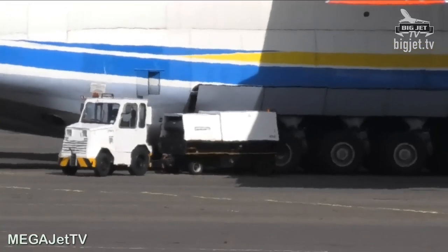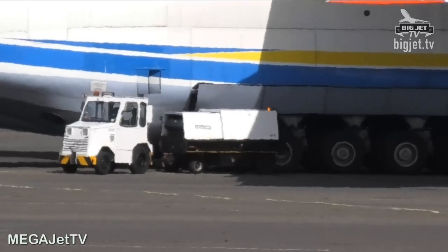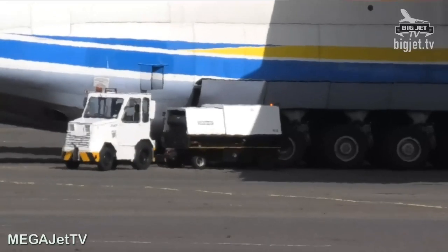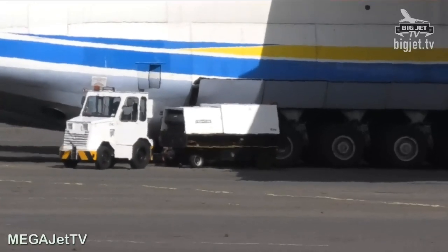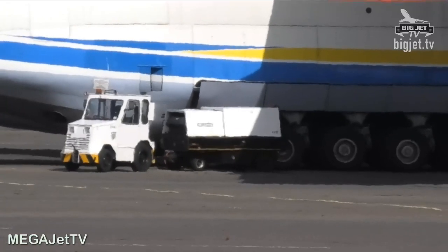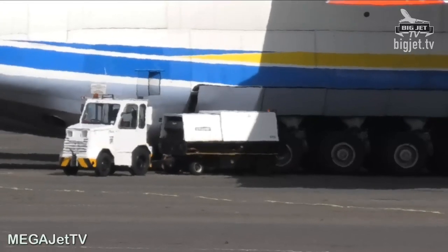Will the wheel brakes hold all that? Yes, Steve, they will hold all that power. Look how many wheels she's got, Steve. All steering as well, I think, on the main undercarriage. The body steering is, I think, all steering on that main undercarriage.